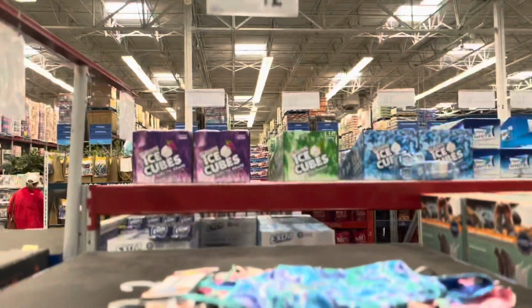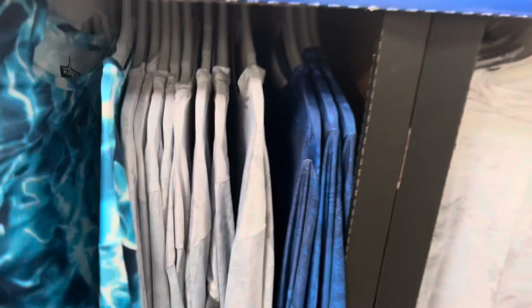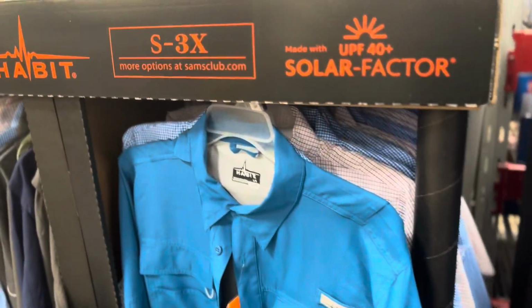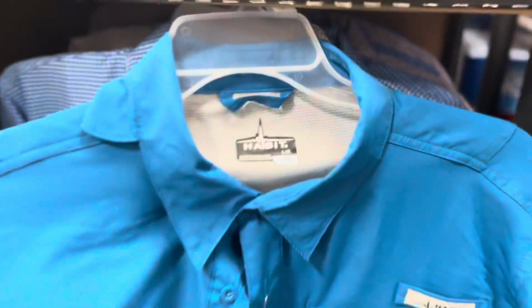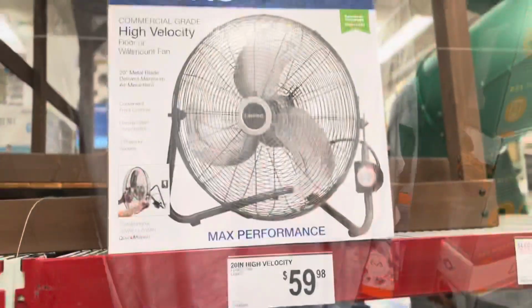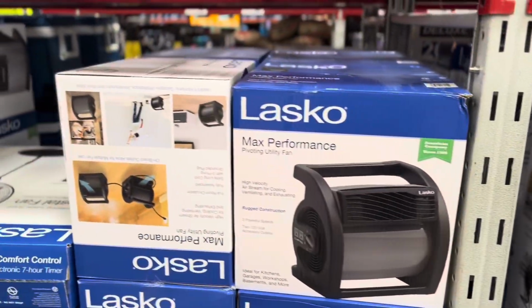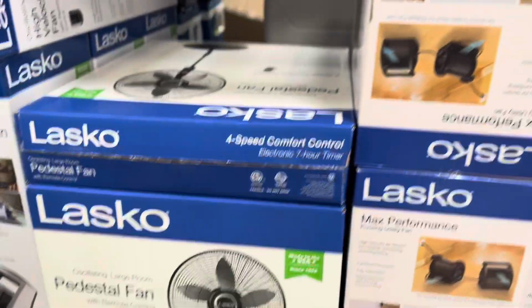Look at these fishing tees. Look at that, $12.98. I love these. My husband and I fish a lot, and these come in handy when you're out on the water and the breeze is blowing. It keeps the sun off of you too. And if the summer gets pretty hot, they got plenty of utility fans and air conditioners here too.